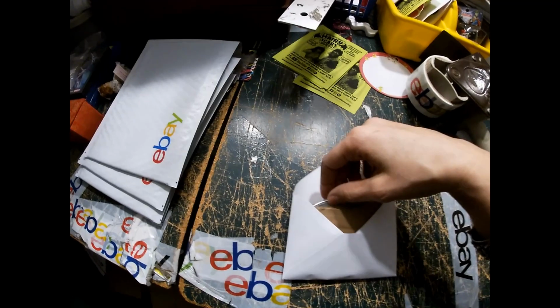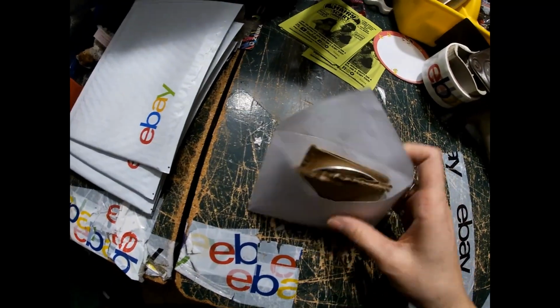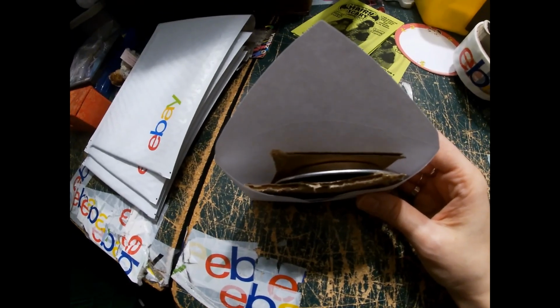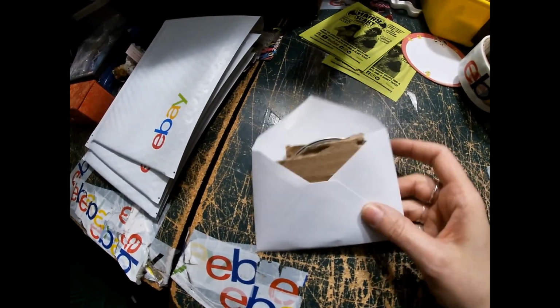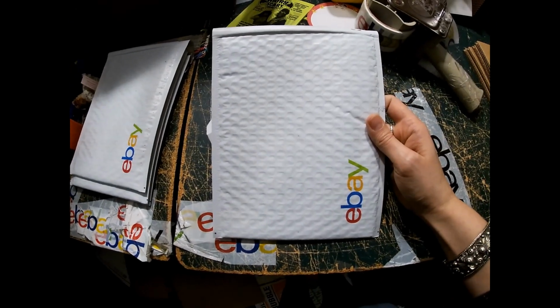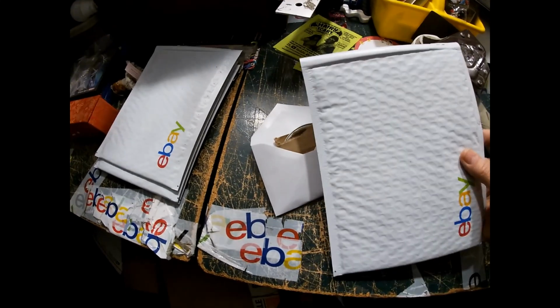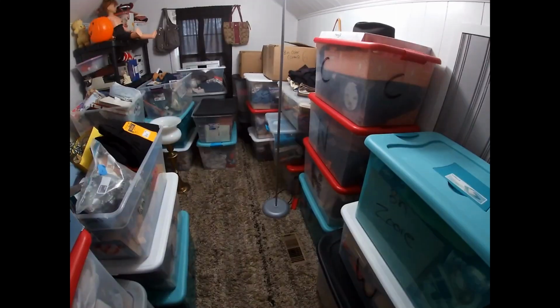Okay, so for that little Red Barn ashtray, I have a couple pieces of cardboard on either side of it. I have it in a mini envelope. I'm going to tape that shut and put it in the big envelope, and then it should be good to go. It's nice and lightweight, easy to ship, and it will be well protected.